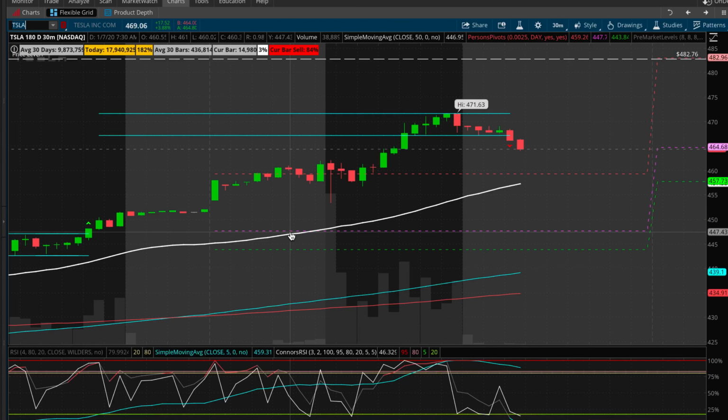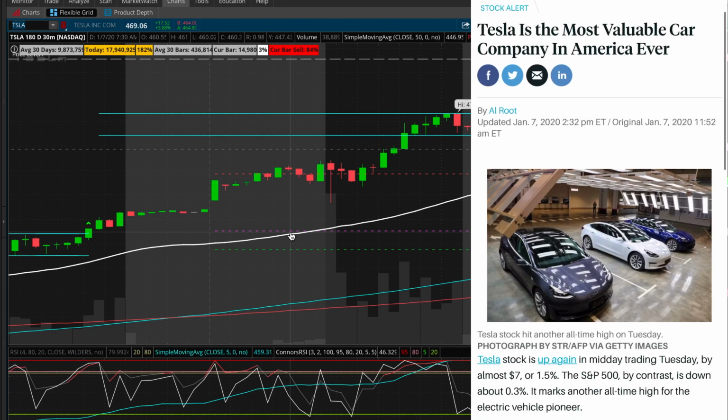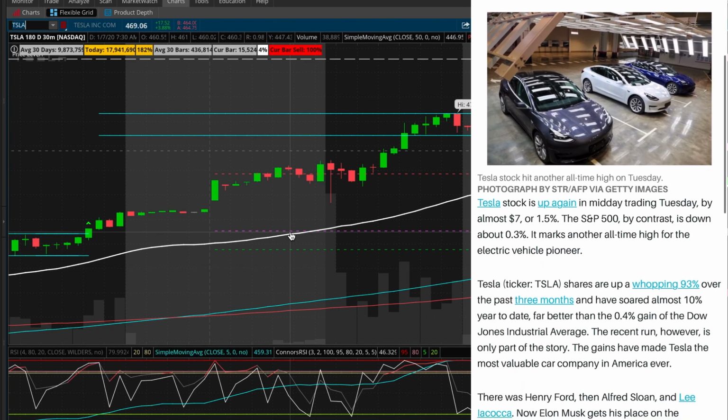We go again, guys. Tesla with another awesome day. Tesla is the most valuable car company in America ever. Tesla stock is up again in midday trading Tuesday by almost $7 or 1.5%. The S&P 500, by contrast, is down by 0.3%. It marks another all-time high for the electric vehicle pioneer.